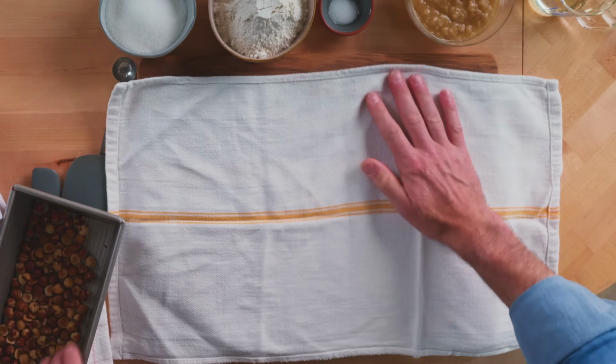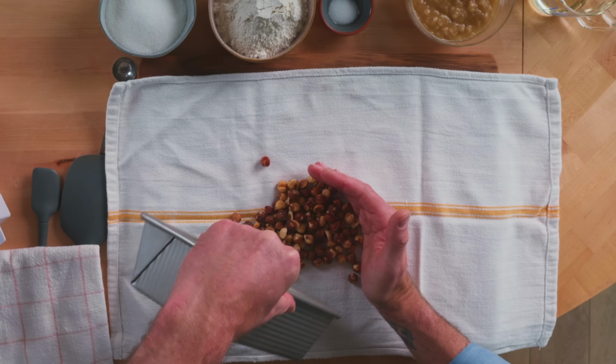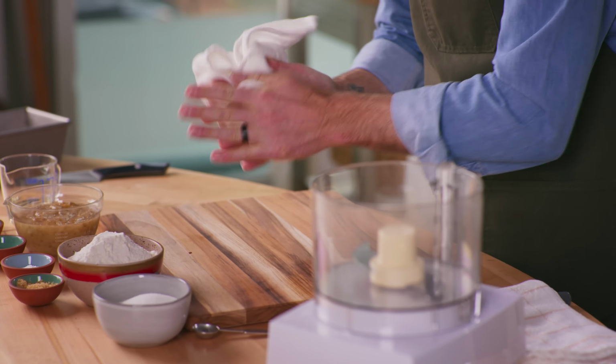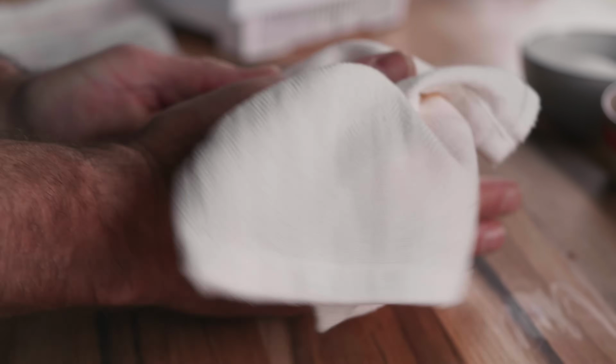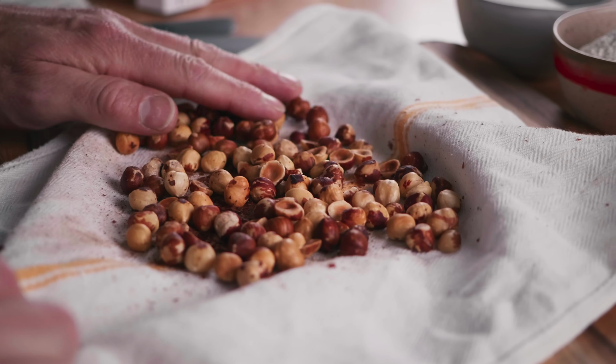So let's put a towel down. We're going to turn those hazelnuts in and wrap up that towel so we don't have them spilling all over the floor. And just work them back and forth. Just rub them between your hands. And the friction causes the skin to fall right off. It's okay if a few skins remain on, but you really want to try and get most of it off.